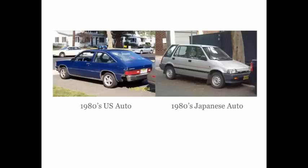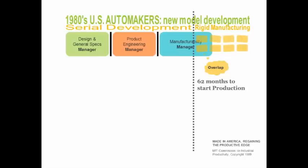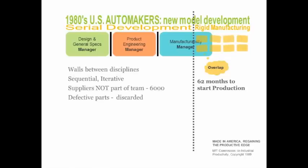Why is that? Well, a lot of that is because there were very different ways that the American automakers designed, engineered, and constructed automobiles versus the Japanese. And borrowing from a book by MIT, Made in America, Regaining the Productive Edge, they examined how automakers worked. And briefly, at that time in the 1980s, General Motors, Ford, Chrysler pretty much were organized like this. They had a design group with a manager who would develop concepts and ideas for a car and the specifications, and they would get it to a certain point, and then it went over a wall to a product engineering group, which again had a manager. That group would take an engineer and seek to execute the design.